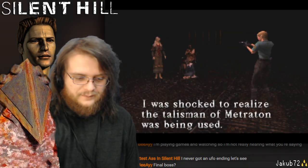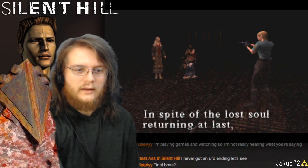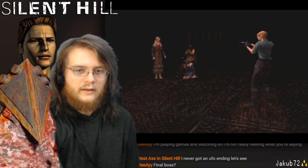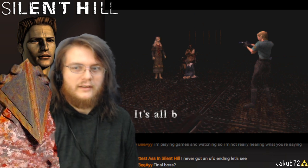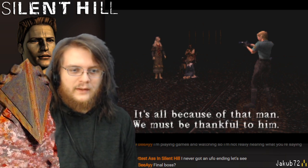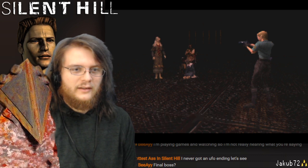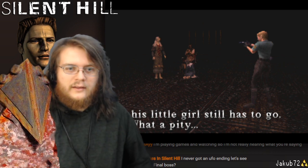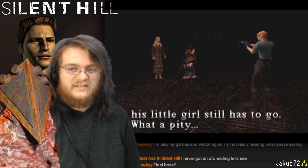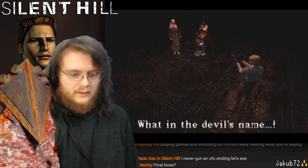Here we go. The talisman of Metatron was being used. In spite of the lost soul returning at last. Just how did she get here? Would have been for naught. How did she get here? It's all because of that man. That man. We must be thankful to him. Even though Alyssa has been stopped, his little girl has to go. What a pity. Freeze! What in the devil's name?